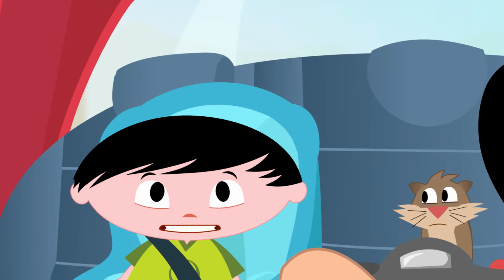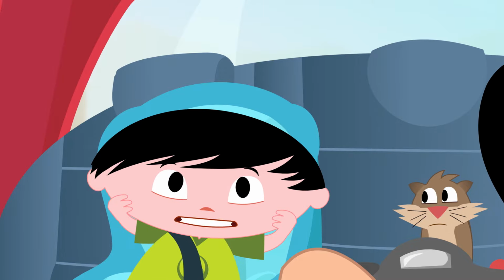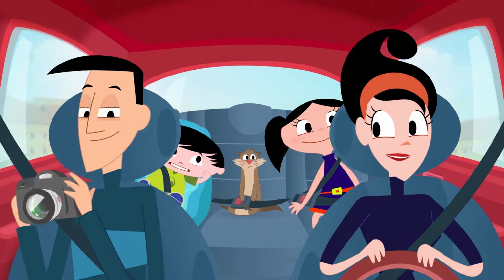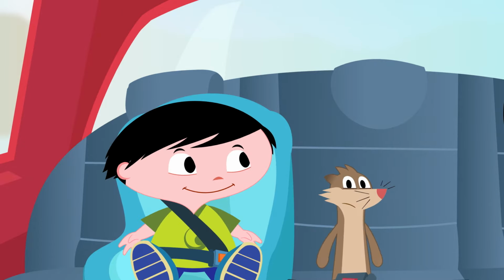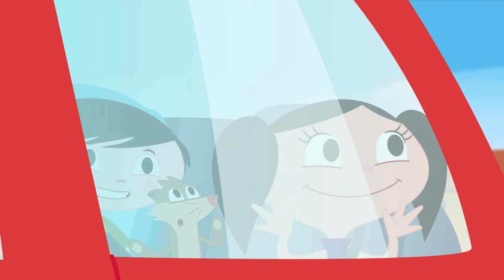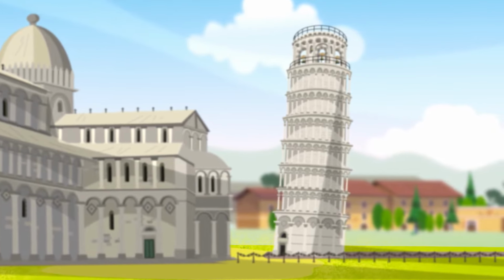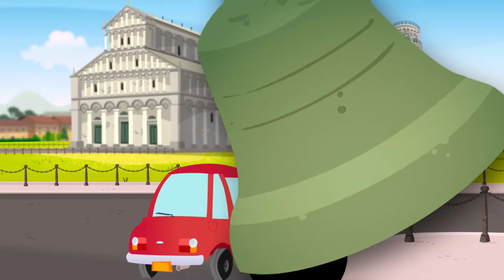It's really leaning. And it looks like you're holding it up. It'd be so neat if it was pizza. But who's holding it up now? No one. But what if it falls? Huh? Look, there it is. Wow, there's bells. They're coming from the tower. It's a bell tower. Neato.